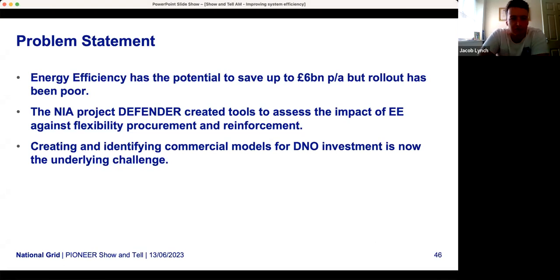Looking at the problem statement, according to the Climate Change Committee, energy efficiency has the potential to save up to around £6 billion per year across the whole energy system. Rollout of such thermal energy efficiency measures has been poor to date.